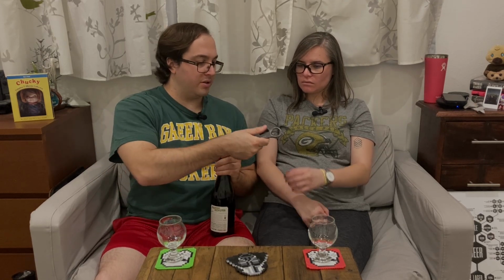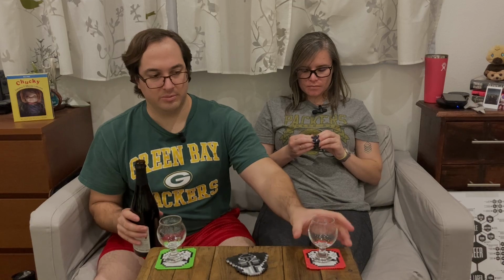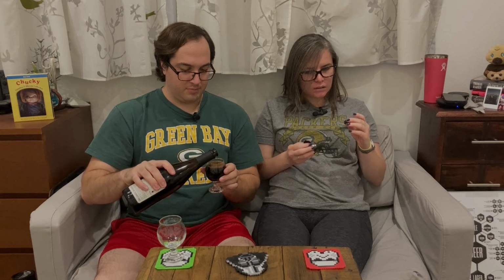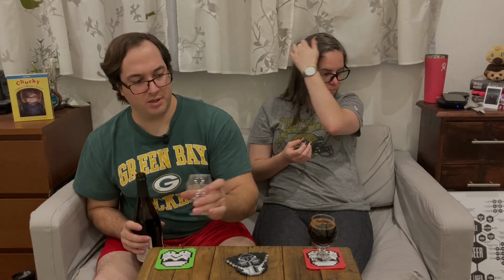I'm gonna pour this beer, and there's the cap. I bent it a little bit, I'm sorry. Hopefully it'll still work for the collection. Don't be sorry, just don't do it again. Do my best. What color do you think this is gonna be? Black. Black. Not as viscous as I thought it would be.